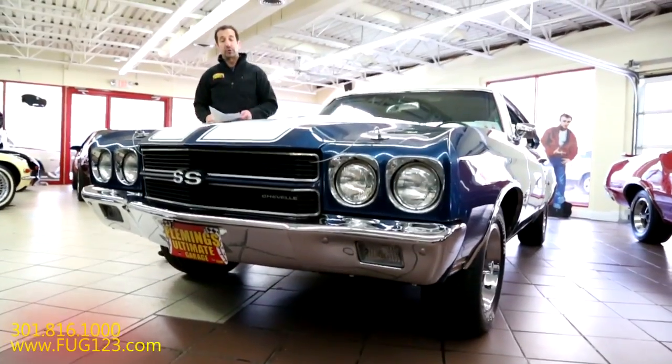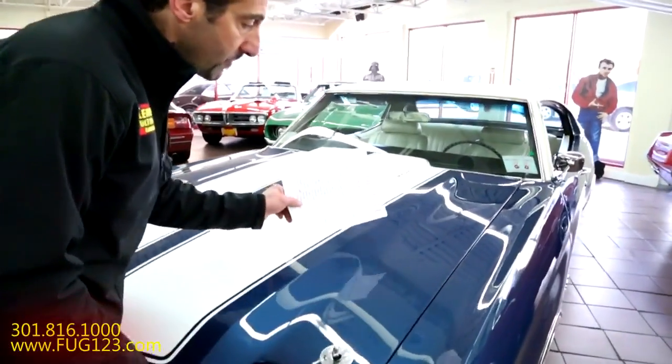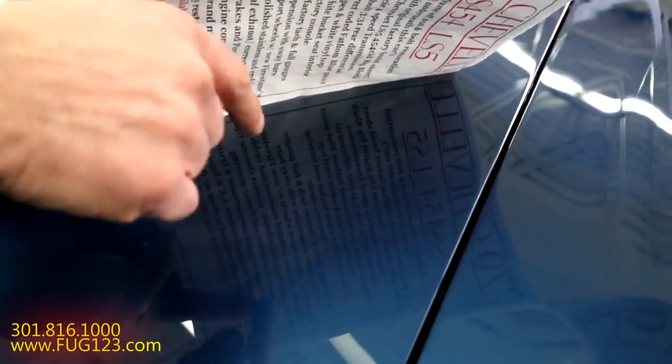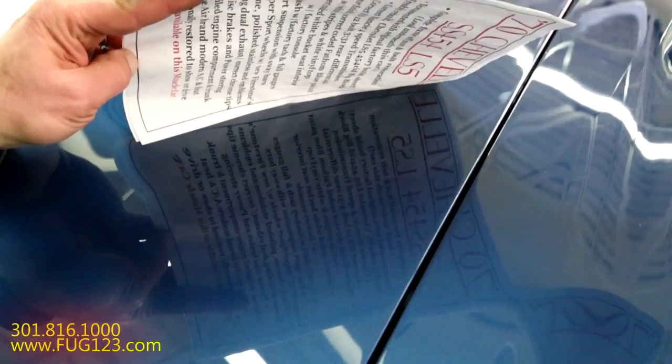All right. So this is an original Fathom Blue car with white stripes, and I want to talk about these for just a second. So come on up, and I'll show you what I mean. For instance, we like to talk about the quality of the paint, and what I like Arsh to do real quick is show you guys how you can read everything inside the paint. I don't care about this right here, but I'd like you to see inside the paint. You can read all of that there.